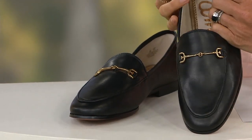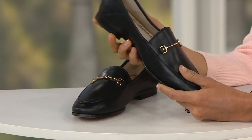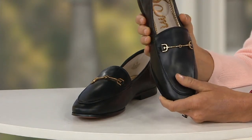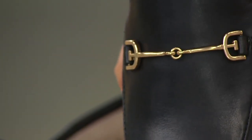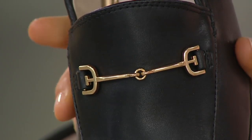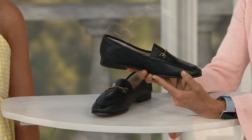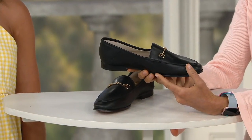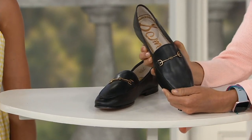Sam Edelman, to me, and well before they came here at QVC, I loved what he and his wife did. But it is a very high-end brand, and it is more expensive elsewhere, which is why when you have it at QVC and we're able to give you the easy pay and the free shipping and handling, it makes a whole lot of sense. The reason it is a higher price point is because of the high-end designer details and fabrics, in this case leather, which is so good.